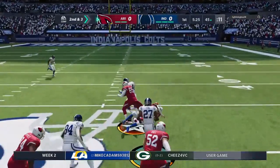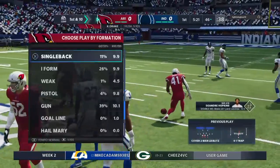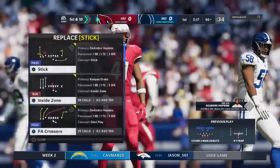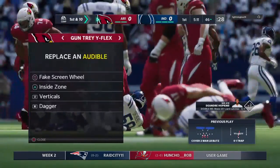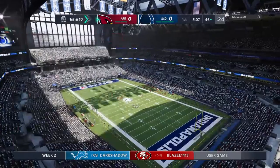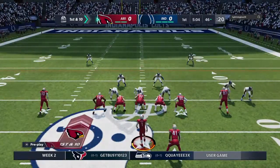Here's the first carry for Kenyon Drake, and he'll take it down shy of the 45 at the 46. 9 yards to pick up there, and it's a first down. How best to describe that one? I'd say right down Broadway on that run. A straight-ahead running. I think that might be something we see a lot of between the tackles today. Well, he's enjoying things so far here this afternoon. Sees a crease and bursts through it for a solid gain.